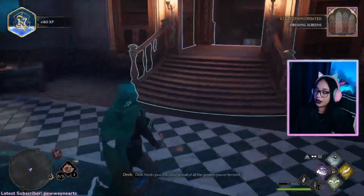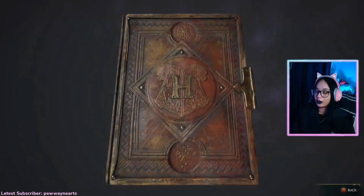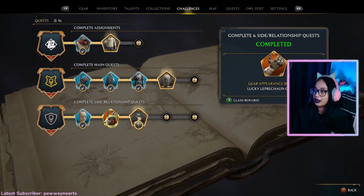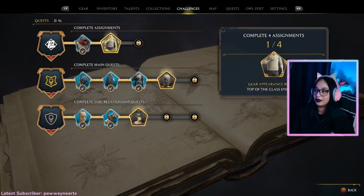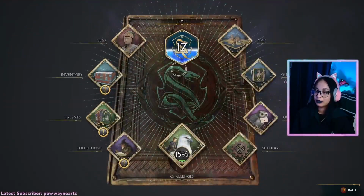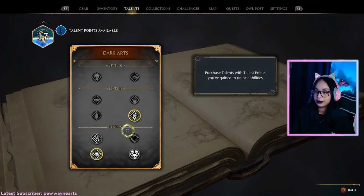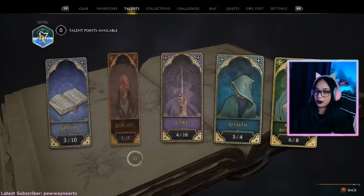Herbology trophy, dressing screens. I should be proud of all the potions. And I completed 6 out of 6 relationship side quests. So I should have a new item? Yes. Gloves that I don't want. Leprechaun gloves. I can be a leprechaun. I have another talent point I can use. I might as well just chain damage.